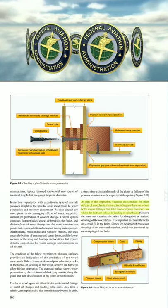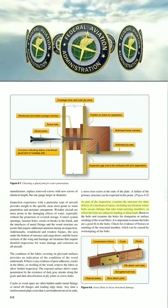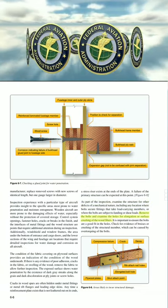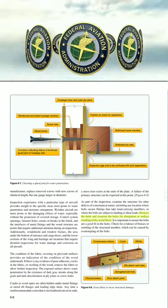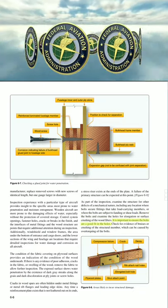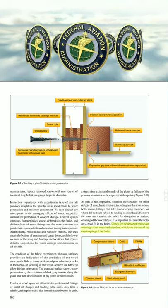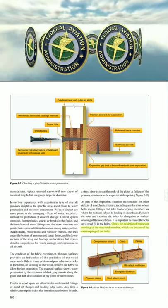where bolts secure fittings that take load-carrying members, or where the bolts are subject to landing or shear loads. Remove the bolts, and examine the holes for elongation or surface crushing of the wood fibers. It is important to ensure the bolts are a good fit in the holes. Check for evidence of bruises or crushing of the structural member, which can be caused by over-torquing of the bolts.